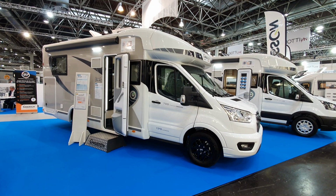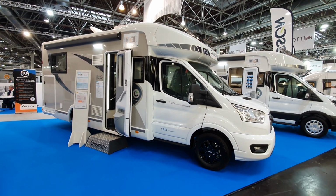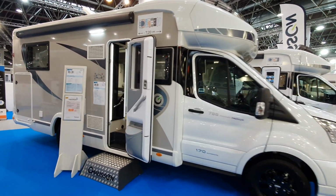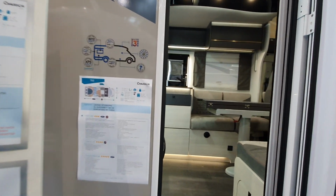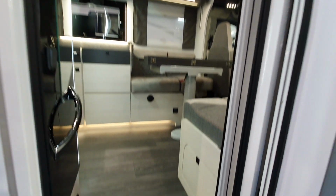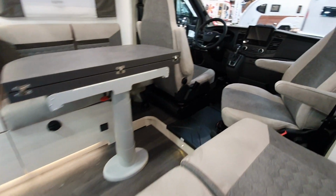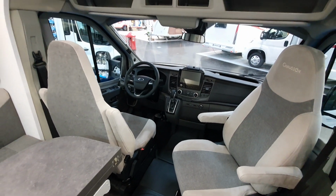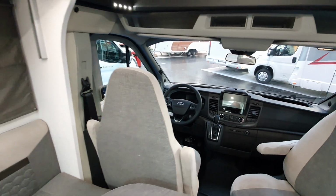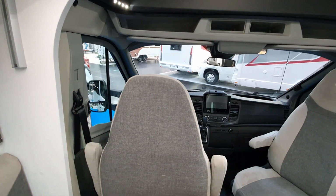This is the 788 Titanium Premium motorhome from Chausson. It costs 73,000 euros. It is 719 centimeters long if on a Ford, and it is 716 if on a Fiat.